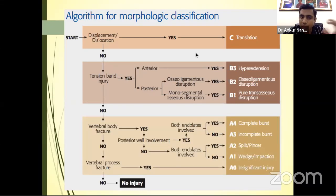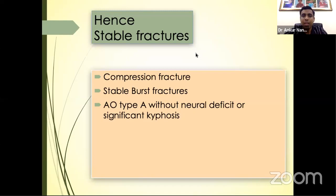In type A, you see if there is a vertebral body fracture or not. And depending upon whether it is only an end plate fracture or a middle column fracture, you can divide them into compression fractures, split fractures, incomplete or complete burst fractures. So basically, going by the principles, all stable fractures.